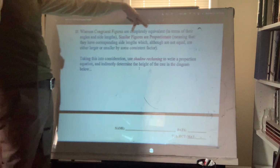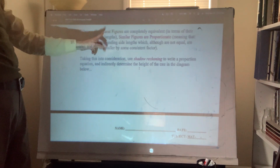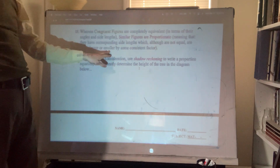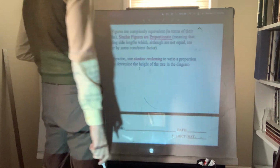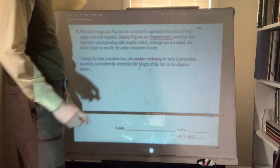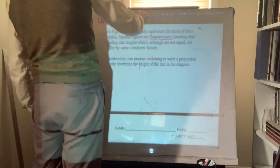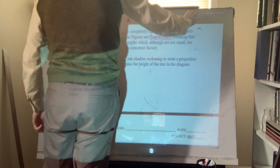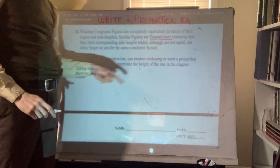Similar figures are proportionate, right? Meaning that they have corresponding sides. They're not the same length, right? They're not equal, right? But they might be larger or smaller by some consistent factor. They're proportionate is the best way to refer to this relationship, right? Taking this into consideration, use shadow reckoning. It's basically write a proportion equation, right? To indirectly determine the height of a tree in the diagram that follows.